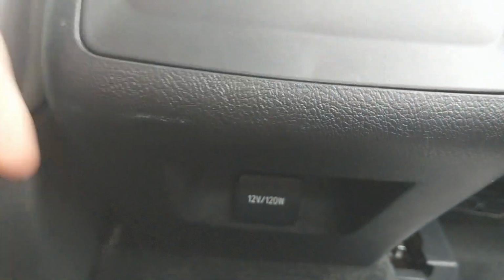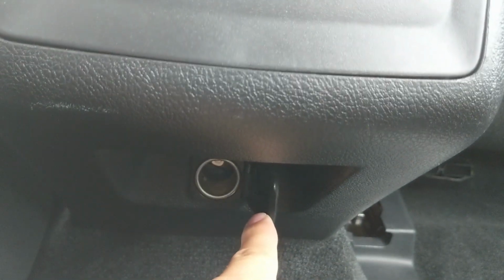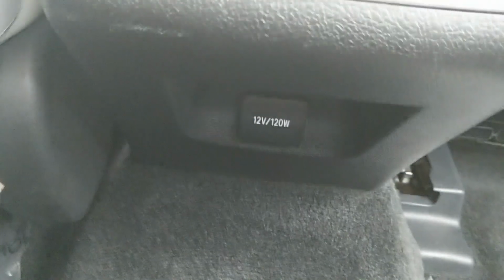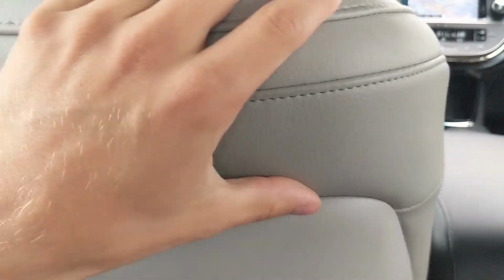Down here, hey, there's that second 12 volt I was talking about. But I have two in the front in my 2004. This only has one in the front, one in the back. Seats back here, firm, very good. I have no issues with these seats, and they're very comfortable. I'm 6'1". The front seat is too far back. When I was sitting up there, it was too far back for me at 6'1".